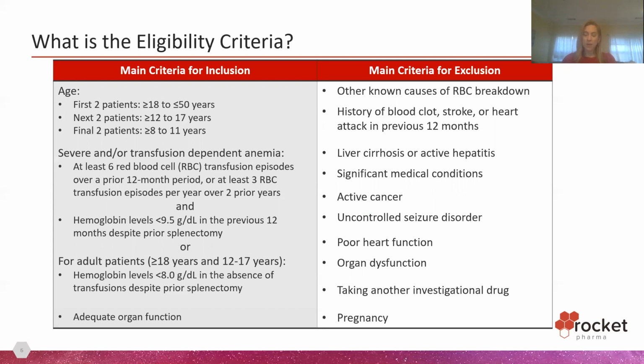To be eligible, patients must also have severe and/or transfusion-dependent anemia, which we are defining as having at least 6 red blood cell transfusion episodes over a prior 12-month period, or at least 3 red blood cell transfusion episodes per year over 2 years, and hemoglobin levels less than 9.5 grams per deciliter in the previous 12 months, despite having a prior splenectomy.